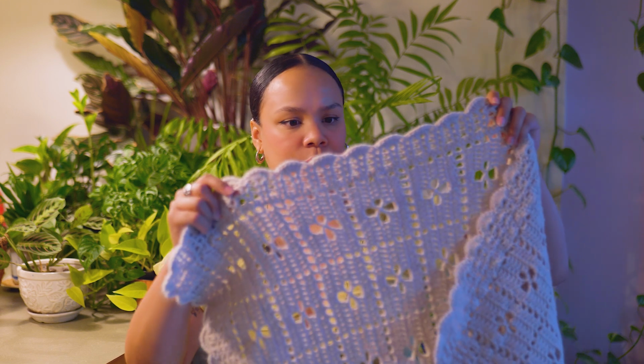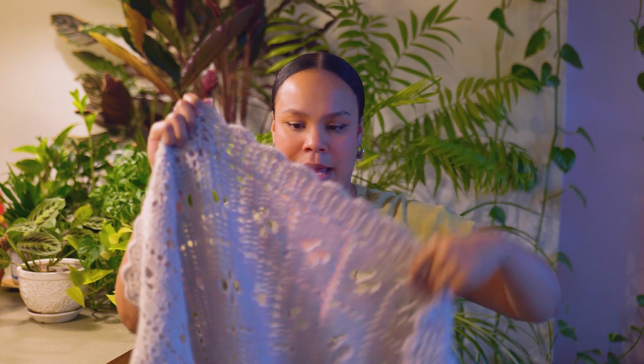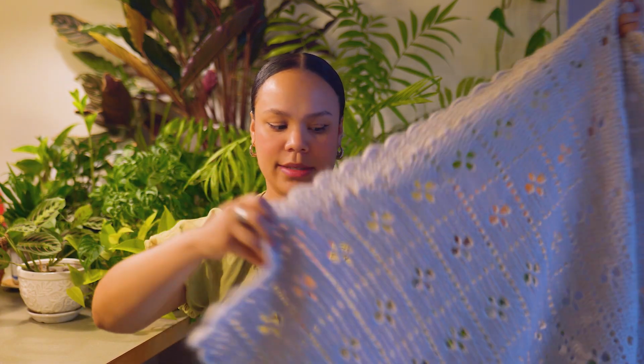And then for the border, I used another video. It was by Joanna Martinez or Joanna Martinez, one of the two. And I used her video for the border because I really liked this kind of scalloped edge. And yeah, it was really easy to make, such a breeze. I love that baby things are so quick. So I highly recommend this pattern.